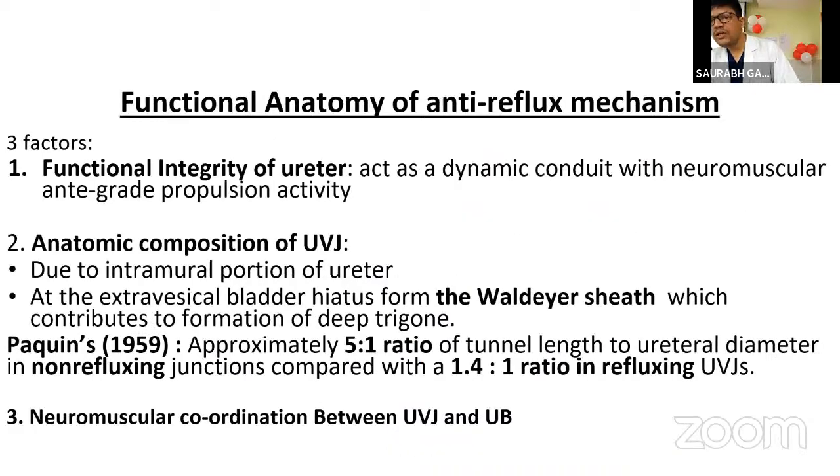Now, I will be discussing the functional anatomy of the anti-reflux mechanism. There are 3 factors responsible. First is the functional integrity of the ureter. It acts as a dynamic conduit with neuromuscular antegrade propulsion of urine from the kidney through the ureter to the bladder.